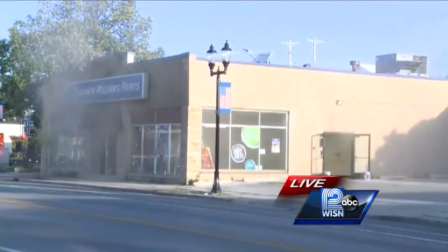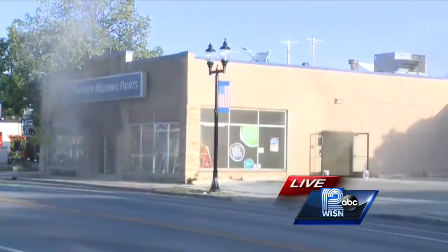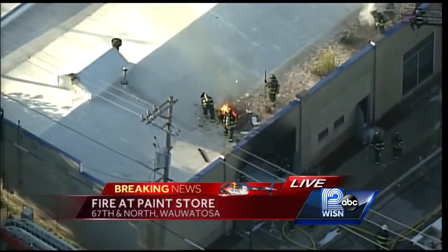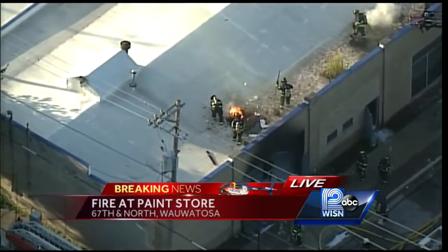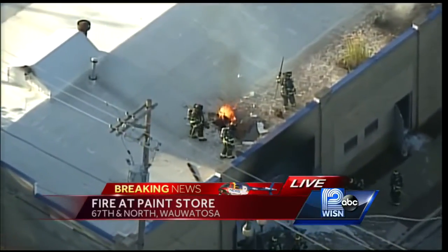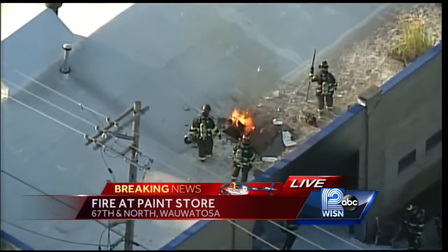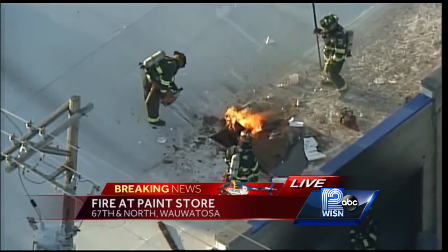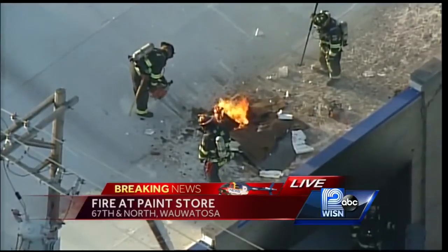Again, it's the 6600 block of West North Avenue. They do have North Avenue shut down between 66th and 68th now, and they have 66th Street shut down between Meineke and Garfield. We'll continue to monitor the situation, but it looks like they are still in the process of knocking the fire down. They don't have a hose on the roof yet, but hopefully they'll be able to extinguish this here before it gets out of control. Reporting live in News Chopper 12, Matt Salemi, WISN 12 News.